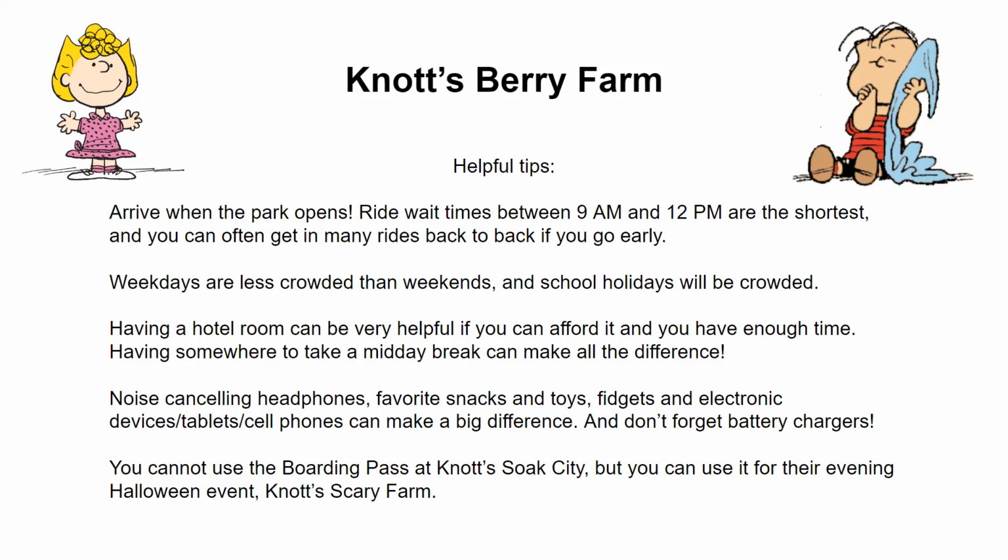Battery chargers are great, but you won't have your phone die as fast at Knott's as you will at Disneyland, because you don't have to use an app the entire time you're there. They do not allow you to use the boarding pass at Knott's Soak City, but you can use it for their Halloween event, Knott's Scary Farm. Knott's Scary Farm is a separate ticketed event that they run from mid-September through Halloween. That's a haunted house event where they do have rides open, but then there are like 6 or 8 haunted attractions that you can go through as well.